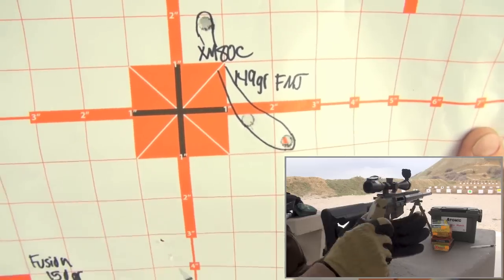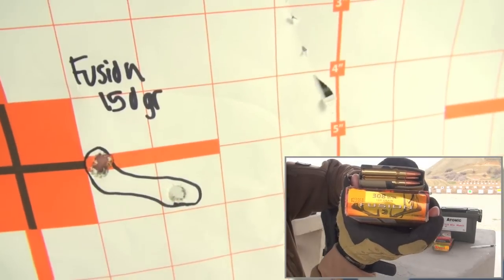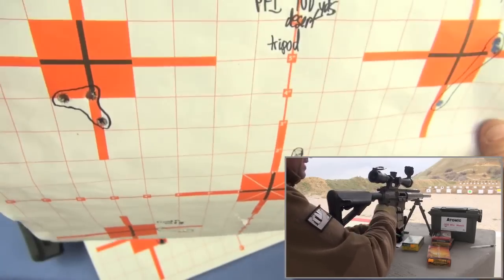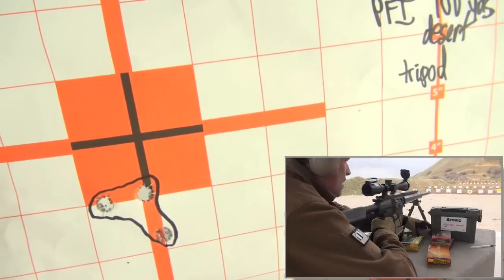Fusion, come on down. That is a great shooting round, that 150 grain, with the Christensen Arms CA10. That's a good group. And now, again, we kind of see the trend of a flyer opening it up a little bit. There's Lake City 173 grain match, in case you're wondering.